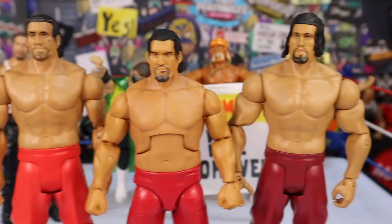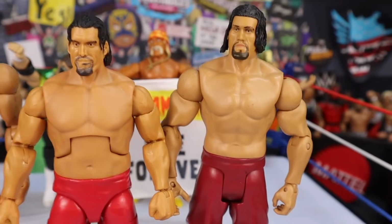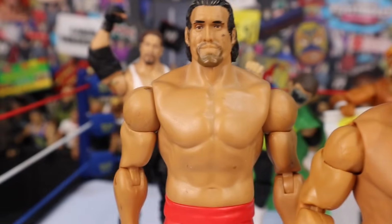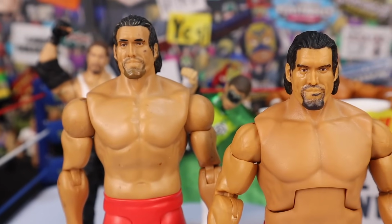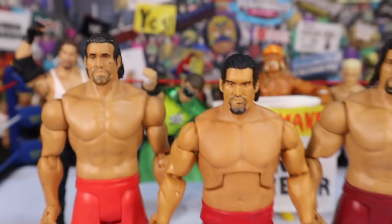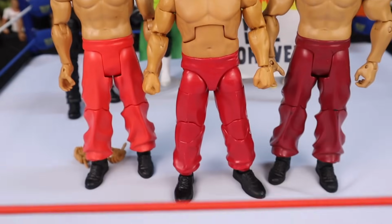Here are the other Great Khali action figures in my collection. As you can see, they're both basics. We've never seen an elite of the Great Khali. Here's the head that I was talking about that they reused, but it's just repainted. It looks fine. I like it in TrueFX head scan technology. What a cool Build-A-Figure, man.